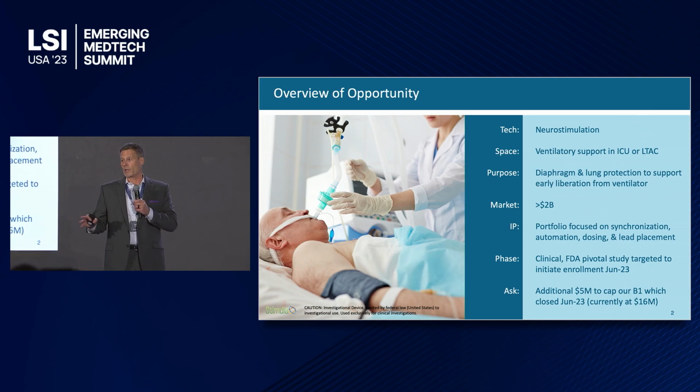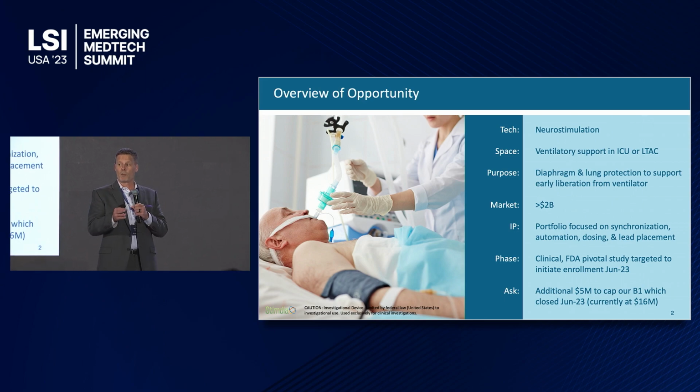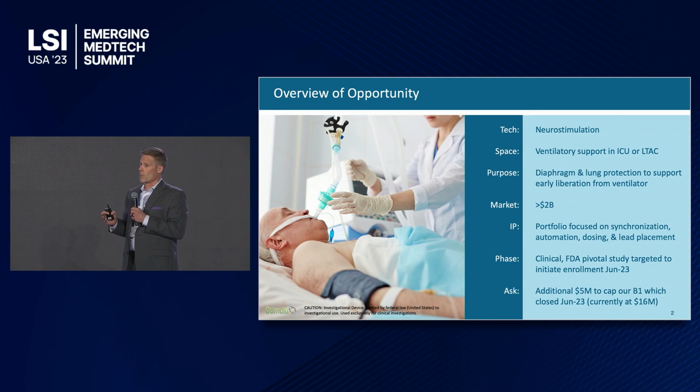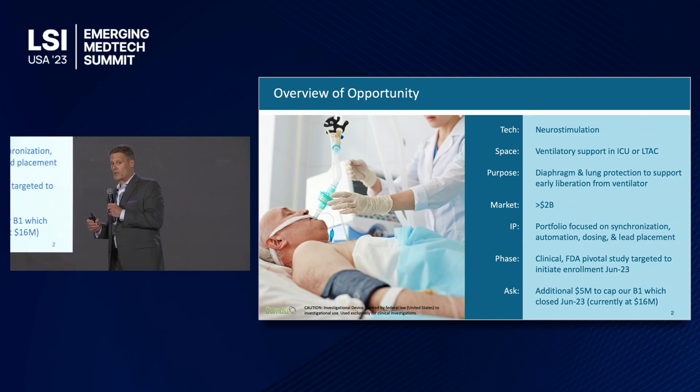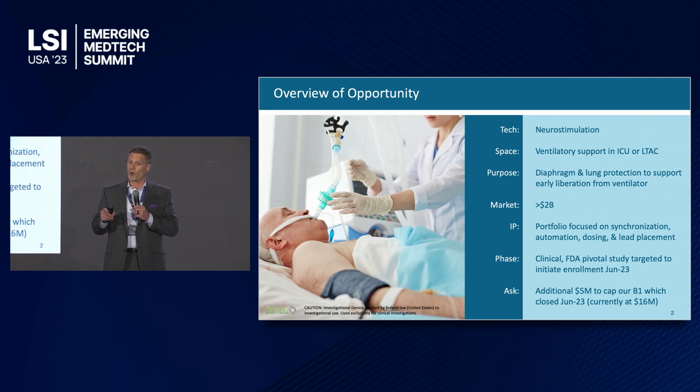There's a lot of work that's been done on mechanical ventilation. It's an incredible therapy. However, there are consequences with this. In a number of cases, you can do damage to lungs. There's a lot of things now for lung protective ventilation that's being talked about and technology implemented on that. And then recently, you'll start hearing more about diaphragm protection, and that's what we're targeting with our solution that we've got here as well.